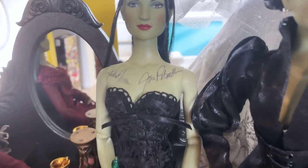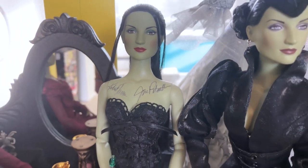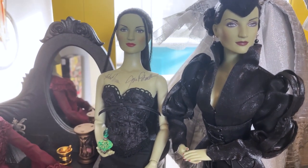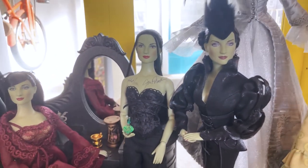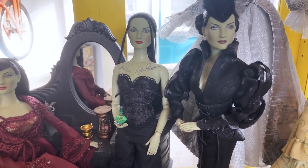As you can tell, I had her signed years later at an event at the, what was it? It was the opening of the Tawner store in Kingston, New York. I had both Robert Tawner and Joe Petrolese, his lead designer, sign her. And so she is one of my favorites. She is the first. She's the one that started it all for me. I do love her, and she's always front and center in my collection.